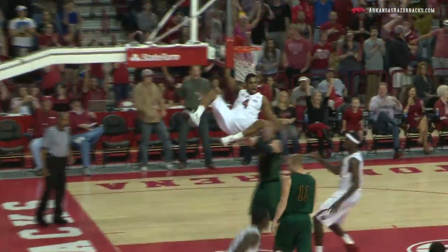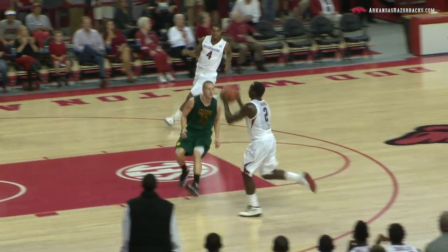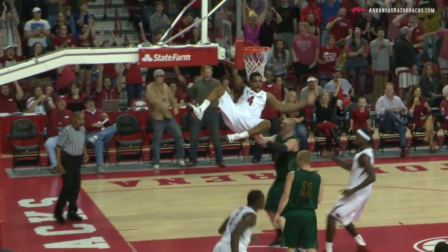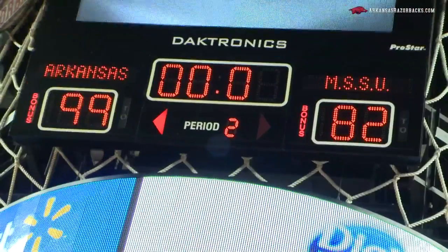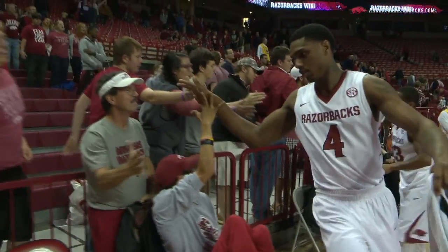Portis out of there with it, and here come the Hogs. Lob for Cody Clark, and he slams it home. Alandis Harris with the assist. Clark with a flush, and the Hogs are up 90-66. So the Hogs don't hit the 100 mark, but they win it by a final of 99-82, and Rick, for an exhibition opener, mission accomplished.